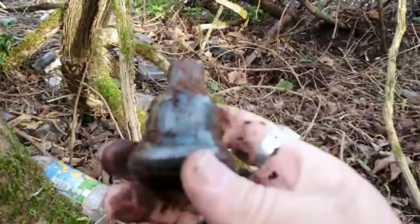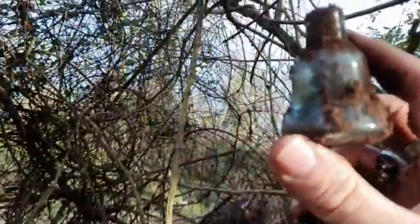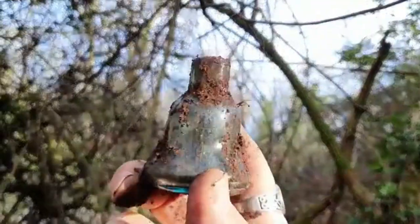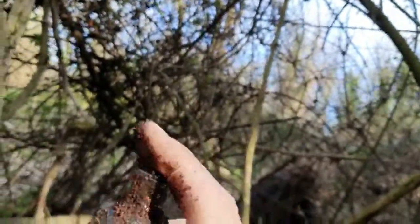Oh, I hope that is blue. Looks it. Get some light on it. Oh yeah, it's a sort of aqua bluey colour. Look at that. Lovely. Oh, Jackie will be happy with that one. Lovely.